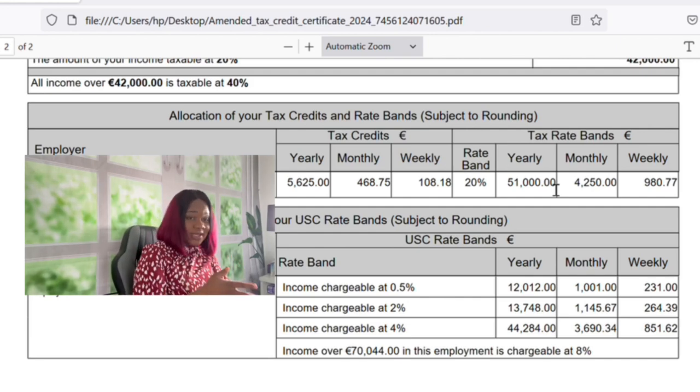So this is my tax credit certificate, my amended one. Now my yearly tax credit is 5,625, and my monthly tax credit is 468.75. I'm assuming I make a total income of 5,000. With my monthly tax credit, my tax is actually going to be reduced by an amount of 468.75.